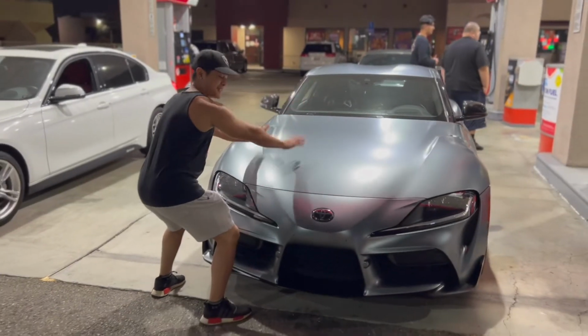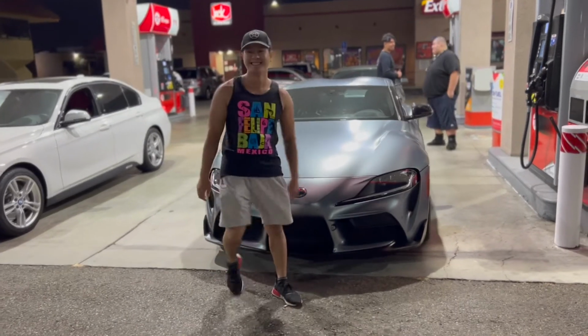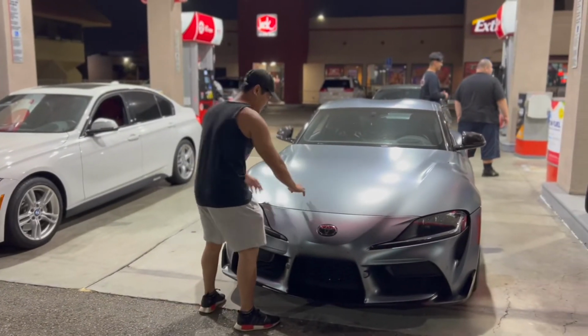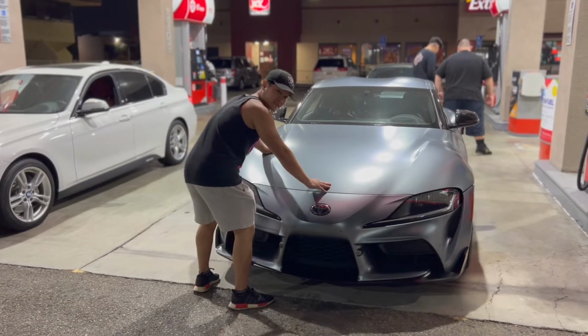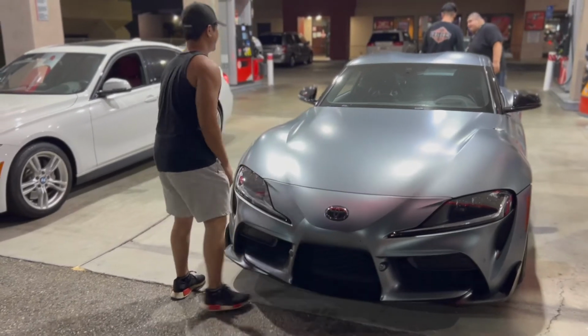Go for it, bro. Like that. There you go. I pull. Like show something, dog. Hell yeah. Pull. There you go. That's right. Modeling for the car. Okay.